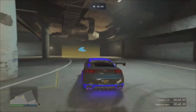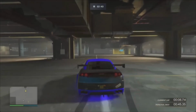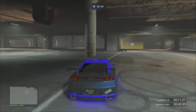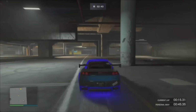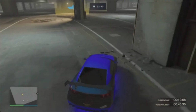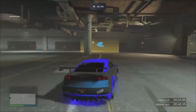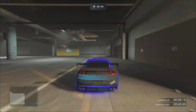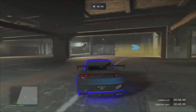Nice line through the first 2 corners, nice and sharp through the first bend there. Bit of a slide, lost him a little bit of time coming up to the first 180, and he negotiates that one fairly well with a reasonably wide entry line to that first one. Coming up now is the double 180, and this is by far the trickiest corner to get the right line through. It does feel extremely slow while you're driving it, but you know what they say, if it feels slow it means it's quick. Coming up to the final 180 here, and it is not too bad.